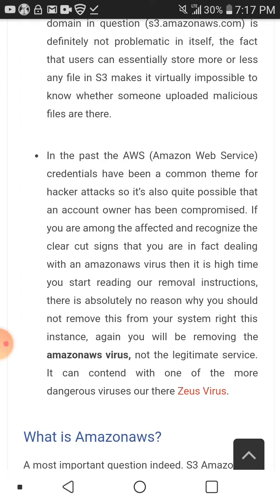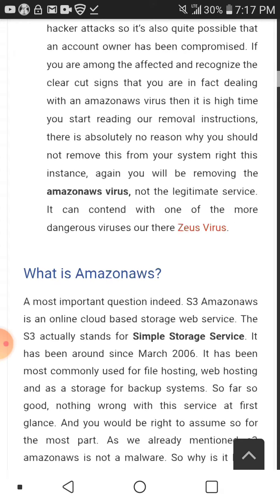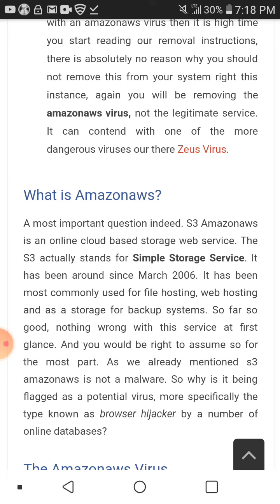It can count as one of the more dangerous viruses, like the Zeus virus. What is Amazonas S3? The most important question. Amazonas S3 is an online cloud-based storage web service. The S3 actually stands for Simple Storage Service. It has been around since March 2006.